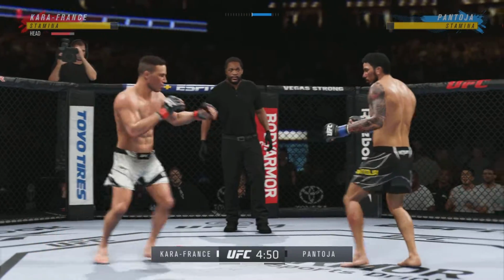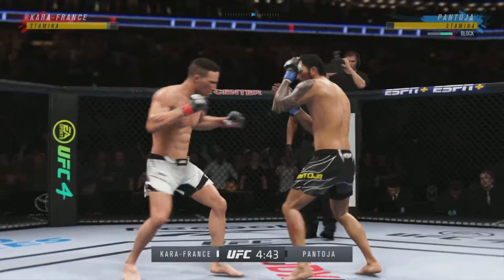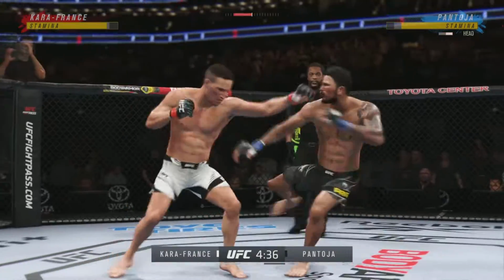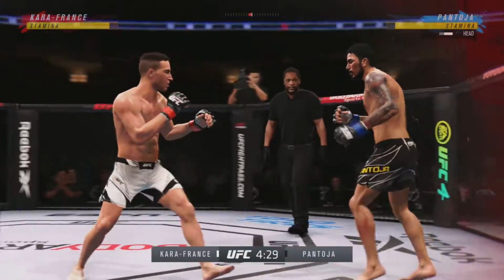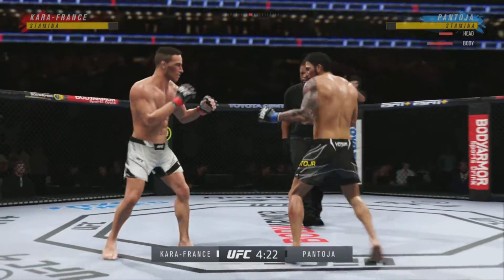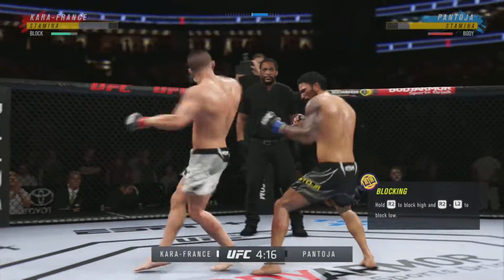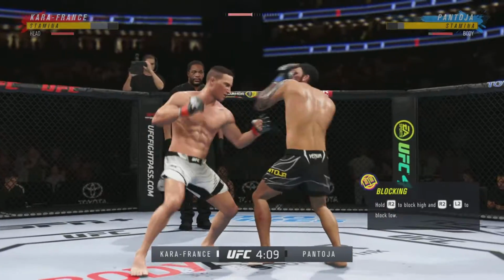Powerful leg kick lands. Ooh-wee! Ooh-wee, what a right hand by this young man. His opponent could be out of here soon, DC. He's almost done. I mean, when you get hit with a shot like that, you don't know whether to run, hide, grab, or wrestle. He's confused. He's as confused as he was on his first test in elementary school.